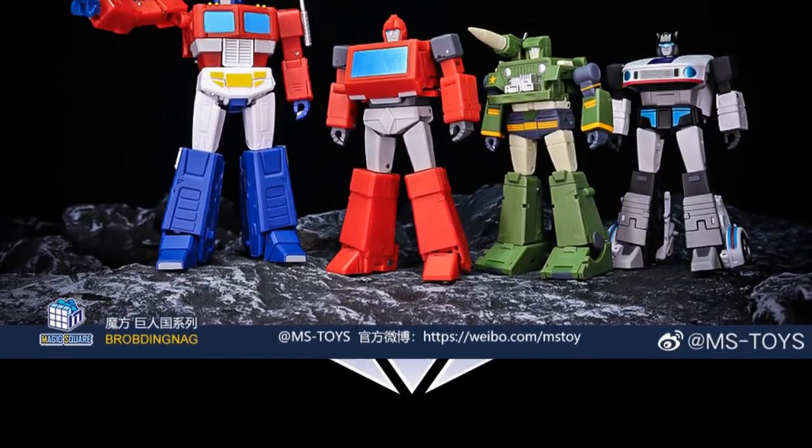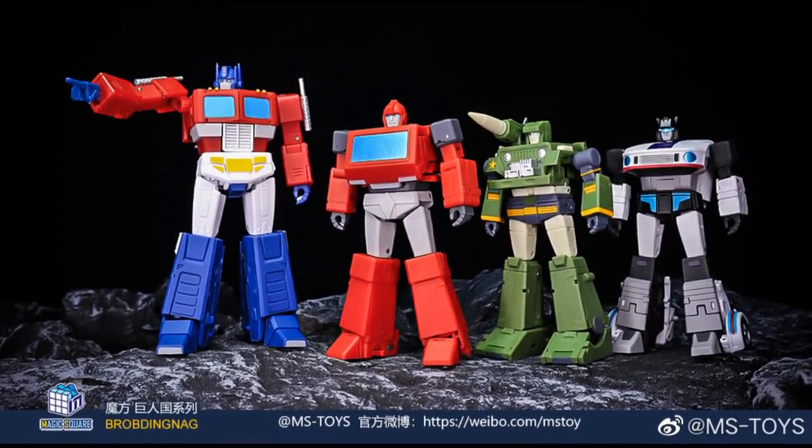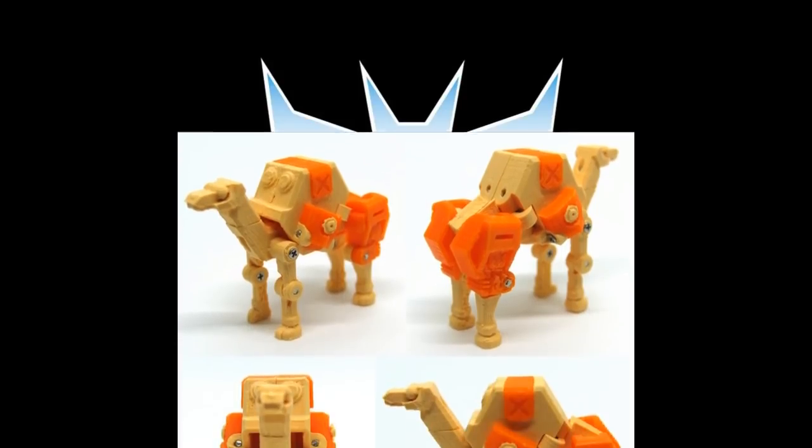Anyway, here's how it looks as a team with some of these other figures, with, of course, the Jazz and Hound and Optimus 2.0. So, great looking team right there. I like what Magic Square is doing, and I wonder if we're going to get an EX and all this kind of stuff with this, or if we're just going to get one and done, because they're going to reuse this mold for Ratchet.